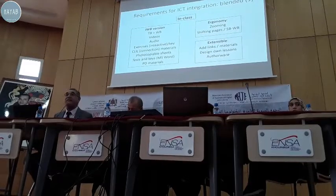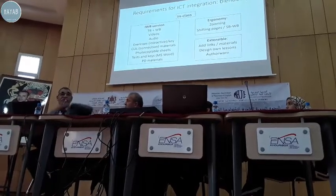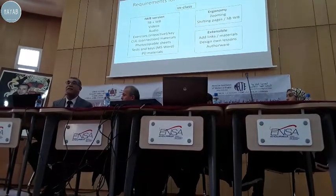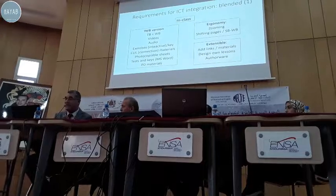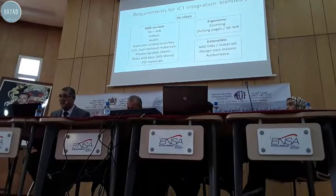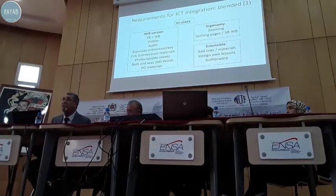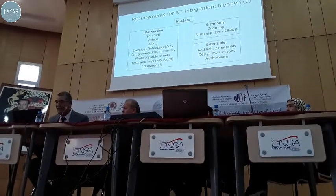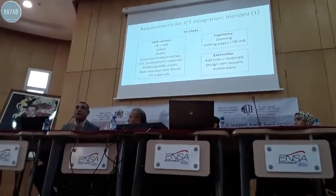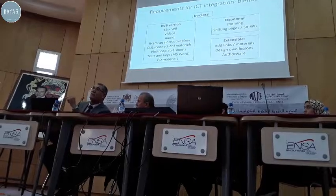Exercises in the same kit, exercises which are interactive, for example, match or just draw and then put where it goes. And then we should have some extra activities, CLIL activities to connect with other subjects, and photocopiable sheets and tests and keys in MS Word, not in PDF, because I need to adapt them to my classroom, and some professional development materials. So, for example, how to use those materials. All this should be extensible.